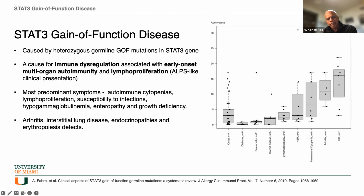But for STAT3 gain of function patients, I'll leave it to the people that are transplanting these patients to give an opinion rather than me giving ad hoc opinions here. But I don't think they need to be rushed into bone marrow transplantation in their first or second decades of life. That's what I will say.